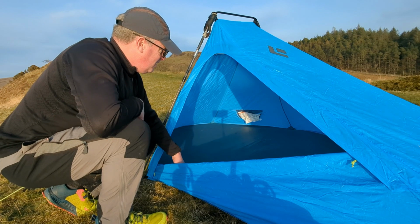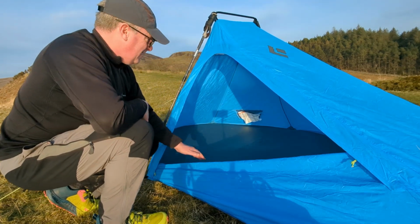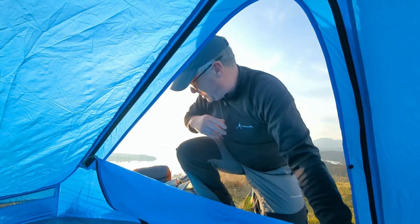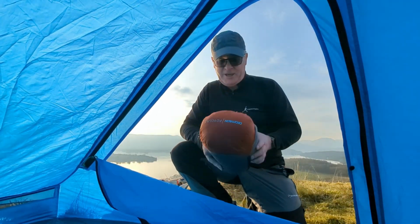And there you go. So let's get the mat up first so we don't puncture anything under here, and we'll get everything in. The breeze has just actually picked up out of nowhere there. I can feel it coming straight over here. Anyway, the tent should be strong enough.